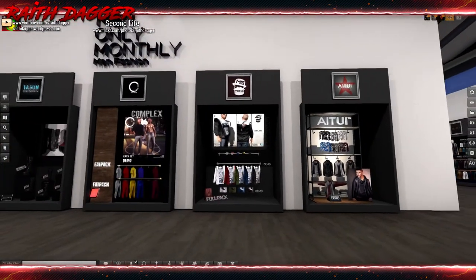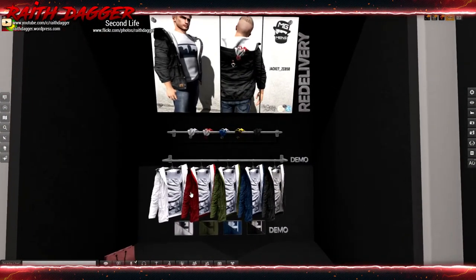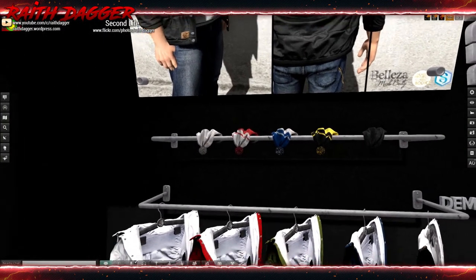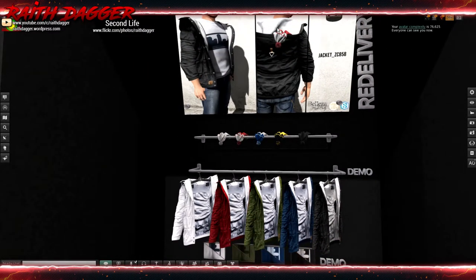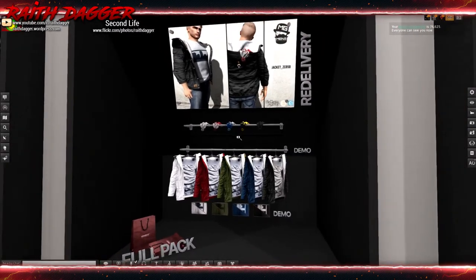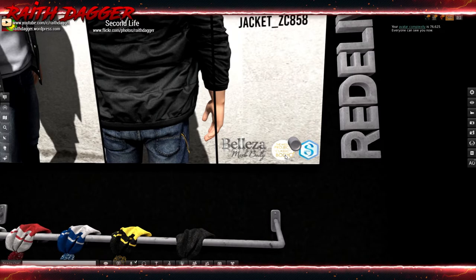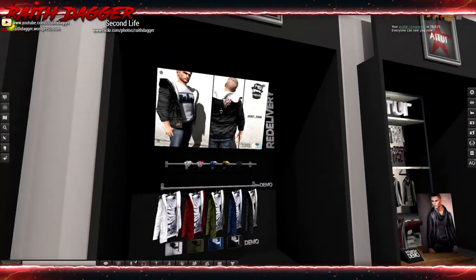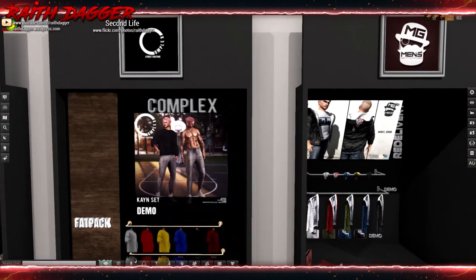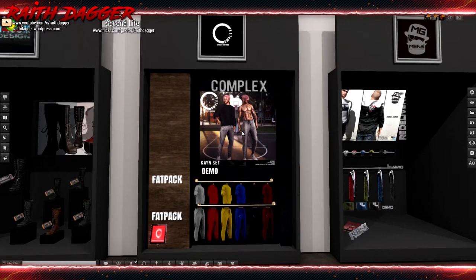And then, what do we got? Just two more MG men's jacket. Oh, and a beanie hanging out of the back of it? Is that how that works? I don't know. That's different. Jake, mesh project, and Gianni bodies. And then last but not least, Complex. Oh, that's the joggers that we started with. So that is everything.